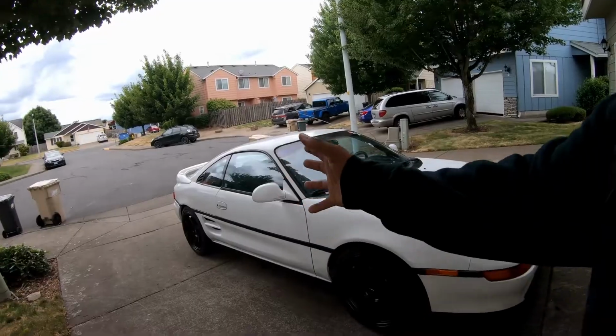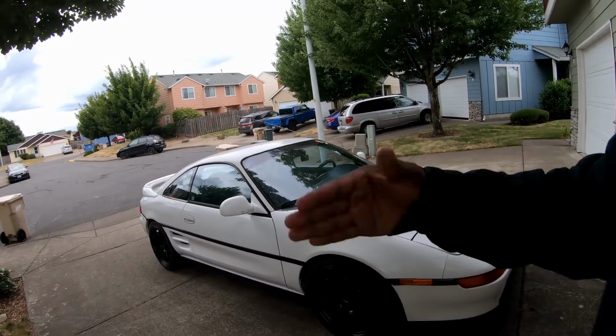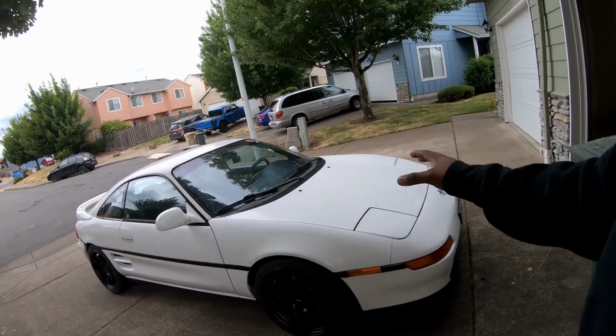Really, I want my white MR2 just to be a seat time car where I can drive it to the track, beat the snot out of it, drive it back with no issues. If I can keep the timeline that I want, I'll be done with the Acti, Miata, and Skyline by the end of summer. So that means I could hopefully start taking this car apart.